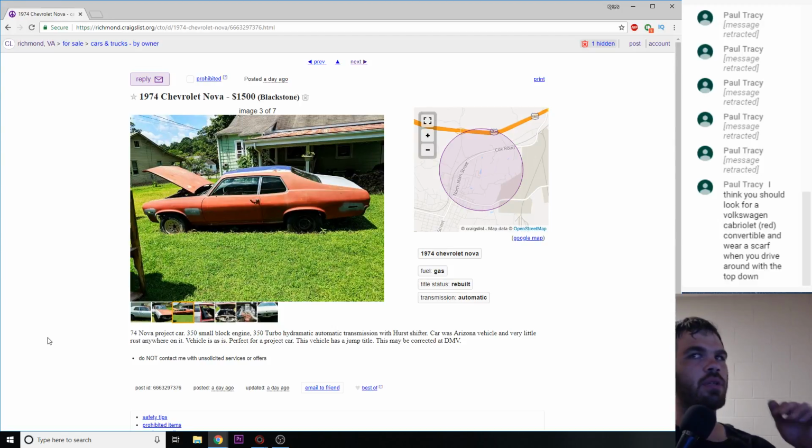So 74 is like the newest I would go with the GM muscle car type of thing. You get a 75 and that thing's ugly as hell. 74 is really my cutoff, and it has to be a 2-door. I don't want no 4-door Chevelle or 4-door Nova. That's stupid. But it's a 74 Nova. It's a 2-door. It's got a 350 in it, which is whatever.